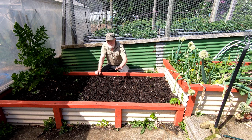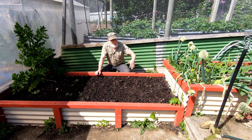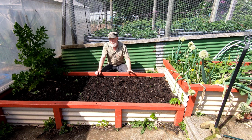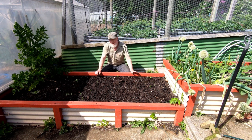Of course, not all gardening is success. I planted some seeds in here, kale seeds, to actually replace the kale that I'm going to pull out, or been pulling out, in the bed next to it. And as soon as they came up, aphids came and basically killed them off. So you do get these failures.